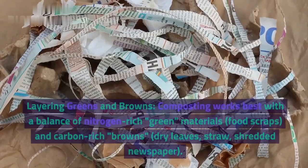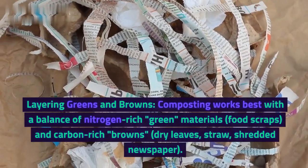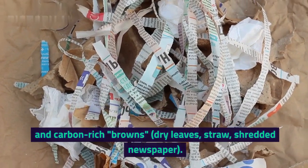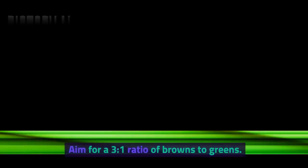3. Layering greens and browns. Composting works best with a balance of nitrogen-rich, green, materials, food scraps, and carbon-rich, browns, dry leaves, straw, shredded newspaper. Aim for a 3-to-1 ratio of browns to greens.